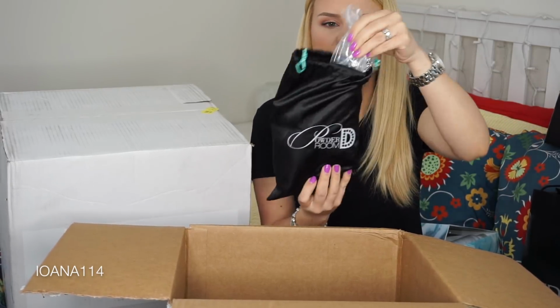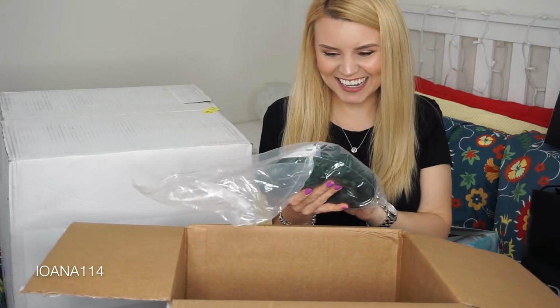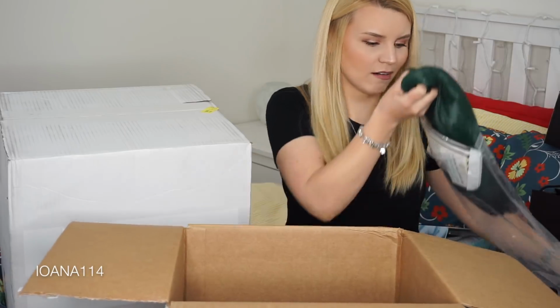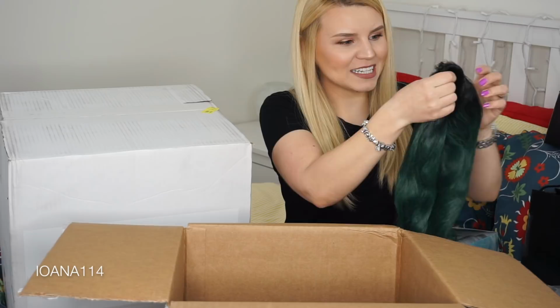Let's see what's in here. Powder room. What's in here from the powder room? Oh, is this a wig? Yes, it is a wig. Oh my goodness, I've never had a wig. I've never tried a wig on. Well, I did for a Halloween costume, but I've never had like a nice wig. A green wig. Oh my goodness, this is nice. I would put it on right now if I knew how. This is a really nice wig.